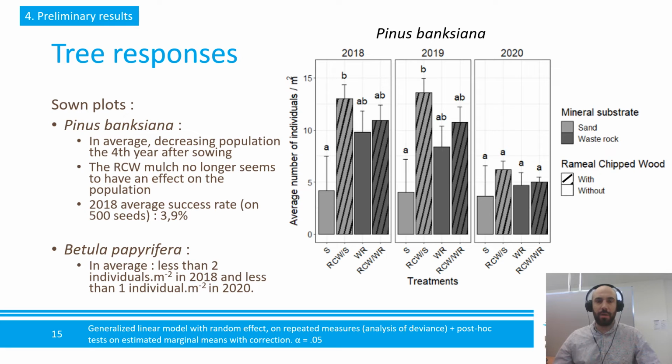Betula papyrifera, also known as paper birch, had on average less than 2 individuals per square meter in 2018, and in 2020 it was less than 1 individual per square meter.